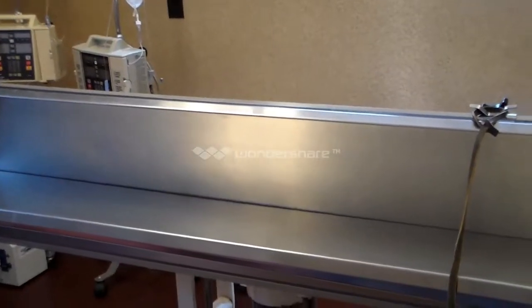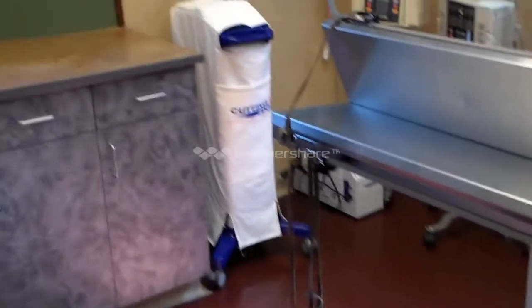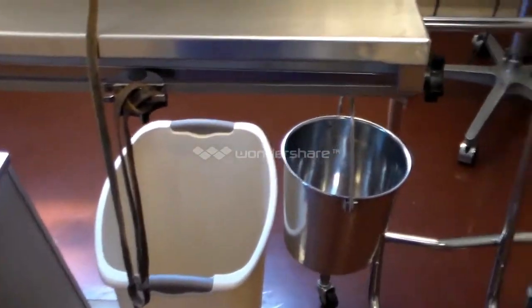Cleaning of our surgical suite. The first thing that we're going to do is survey the room and just make sure that there is no obvious clutter, dirty surgical instruments, anything like that left out. Trash is emptied daily, of course. Our bucket is cleaned. Our table is disinfected and wiped down.